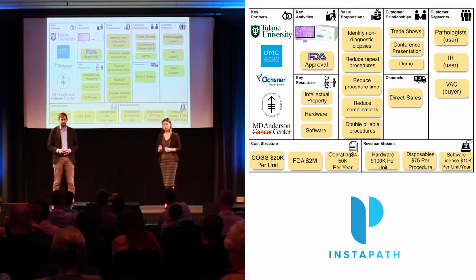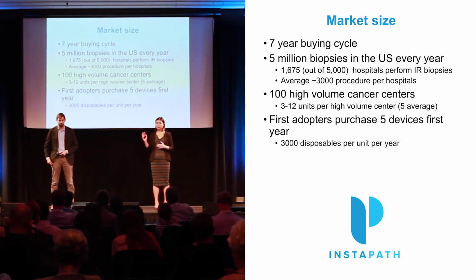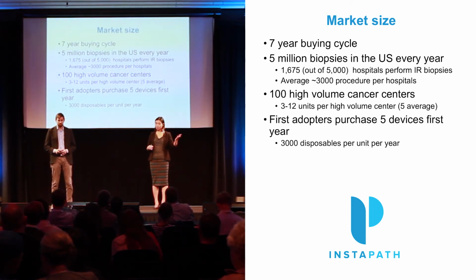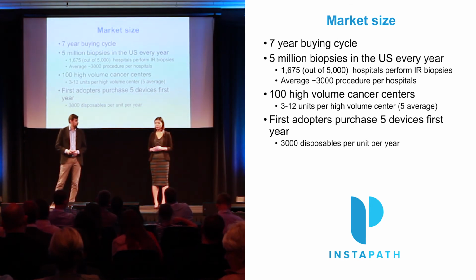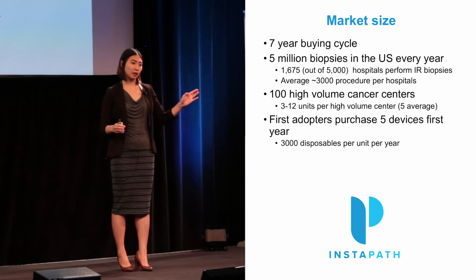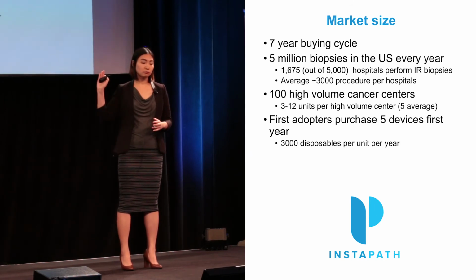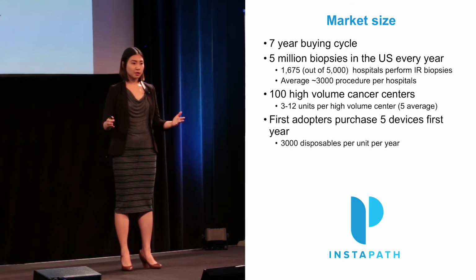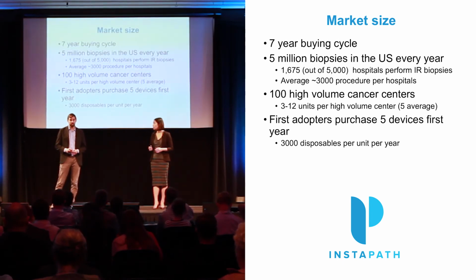So tell us about how much of the market your product could represent. We saw the slide with how many biopsies are performed, but you're not the whole biopsy solution, right? Yes, so there are about 1,675 hospitals in the U.S. that have the interventional radiologists to perform their biopsy procedures, and there are 5 million biopsies. That's our full potential, and we're focusing on lung and kidney, which is about 2 million. They range from about 1,000 to 3,000 procedures per year per hospital, depending on the hospital. And then there are about 100 high volume centers, and we hypothesize they need 3 to 12 units because there are some centers like Memorial Sloan Kettering that have a lot of satellite clinics, and they will need one for every clinic. With our pricing strategy, that represents between $500 million and $1 billion of the revenue potential.